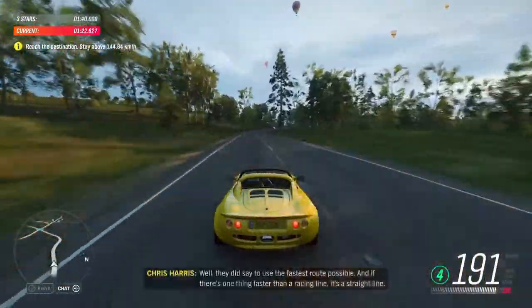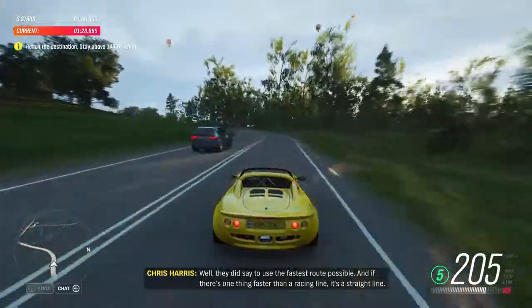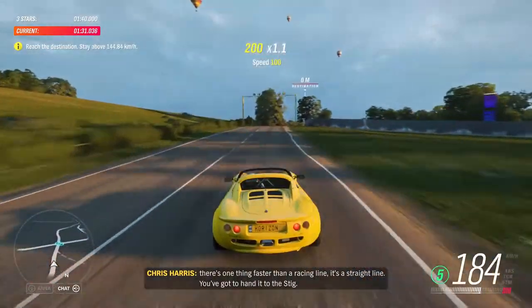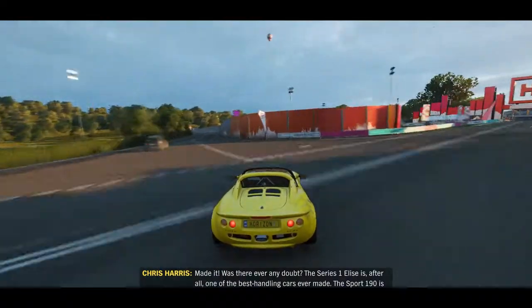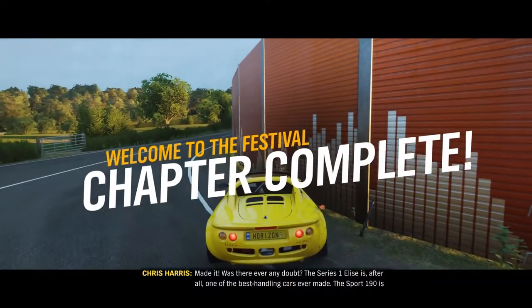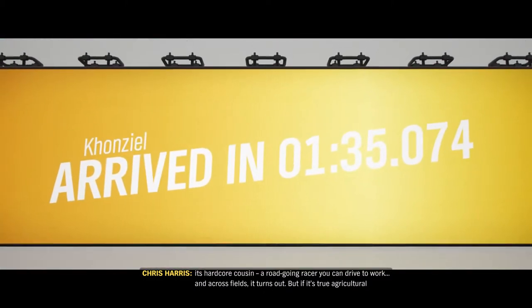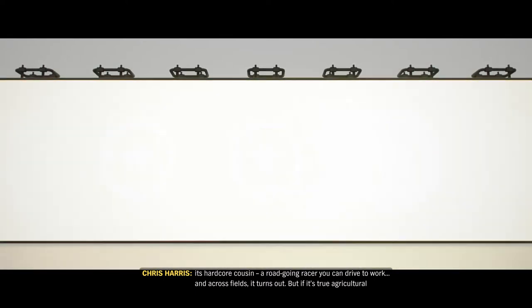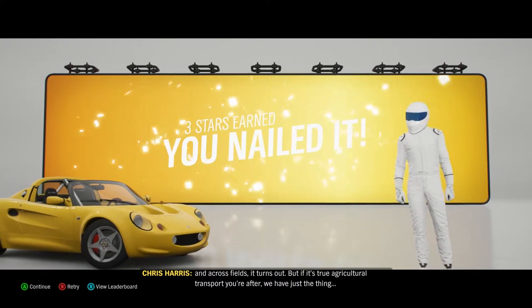Well, they did say to use the fastest route possible, and if there's one thing faster than a racing line, it's a straight line. You've got to hand it to the Stig. Made it! Was there ever any doubt? The Series 1 Elise is, after all, one of the best-handling cars ever made. The Sport 190 is its hardcore cousin, a road-going racer you can drive to work, and across fields, it turns out. But if it's true agricultural transport you're after, we have just the thing.